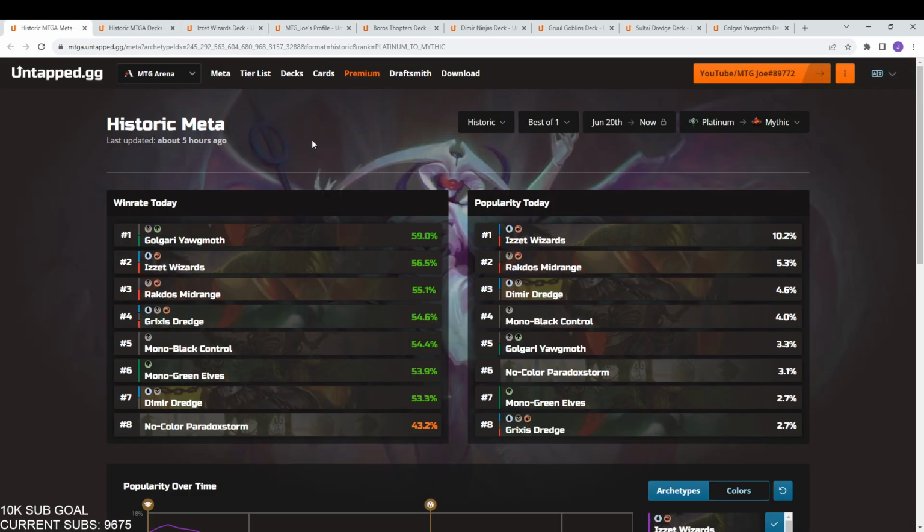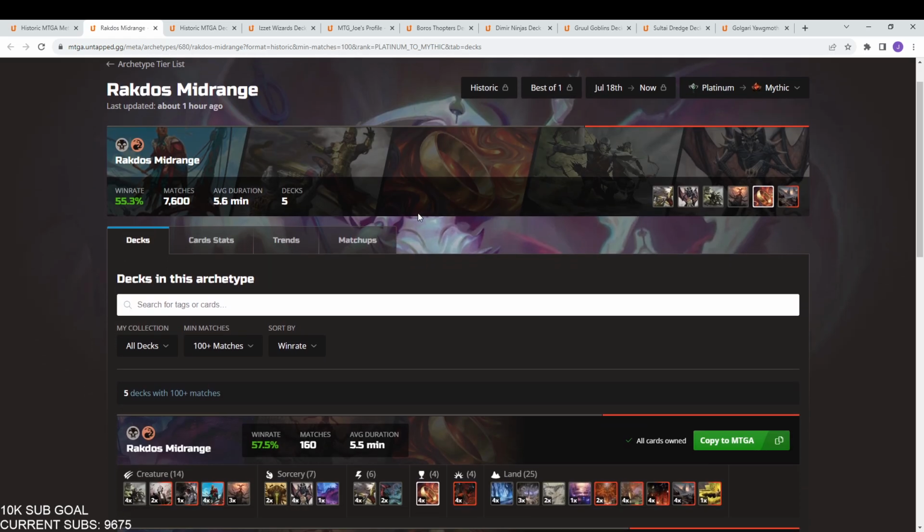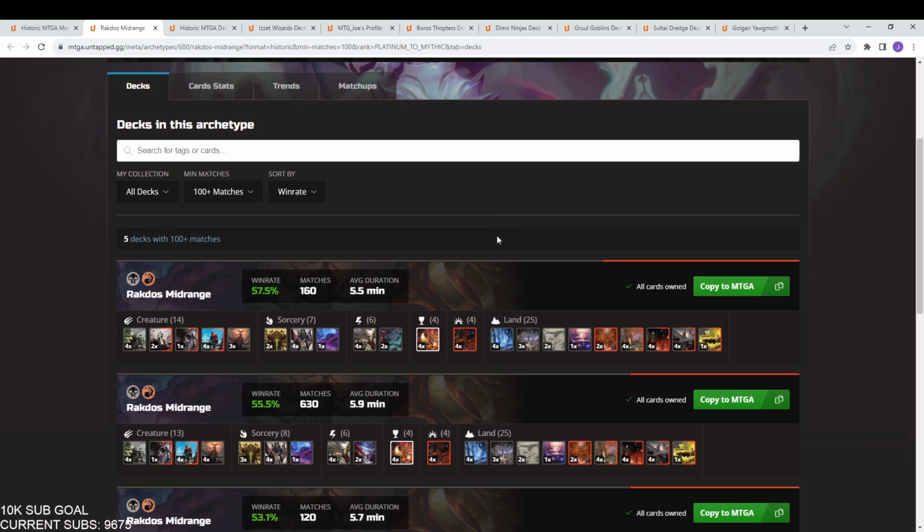The other deck I wanted to talk about was Rakdos Midrange. So the thing is, it's been doing really bad. This was my go-to deck the last few seasons. It's really fallen off. It's really bad into Dredge, and Dredge has been very, very popular on the ladder.